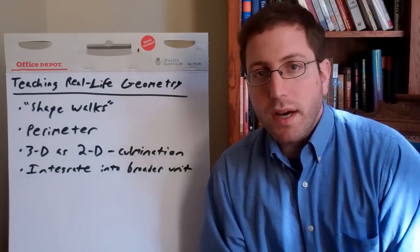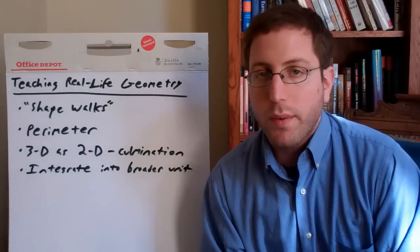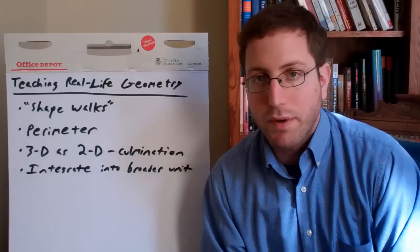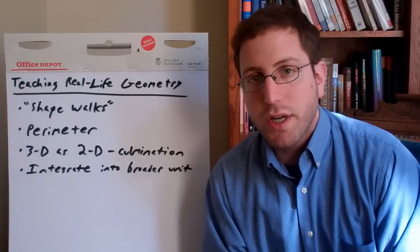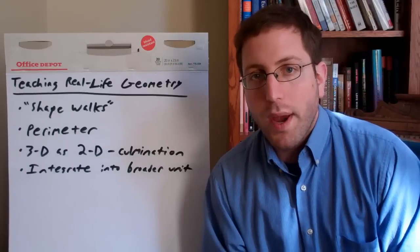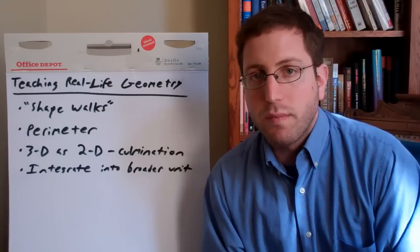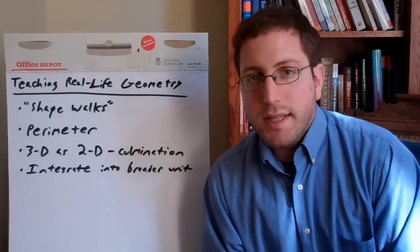And so what they talk about is that this needs to be integrated into a broader unit. Before they went on this shape walk field trip, there was direct instruction about geometry, there was review of the shapes, there was more traditional instruction, but this was really a way to practice in a very deep and authentic way that not only built student mastery, it also built student motivation. And so it's an interesting idea.